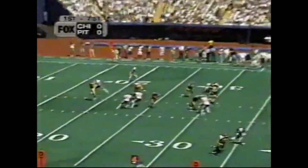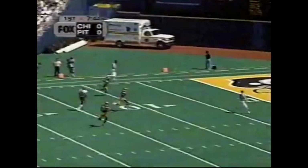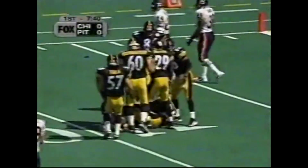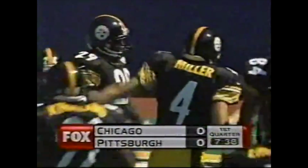Second punt of the 1st quarter from Miller, who let one go for 68 yards last week. And this takes a Steelers bounce, and it is down inside the 10. 61-yard punt by Miller.